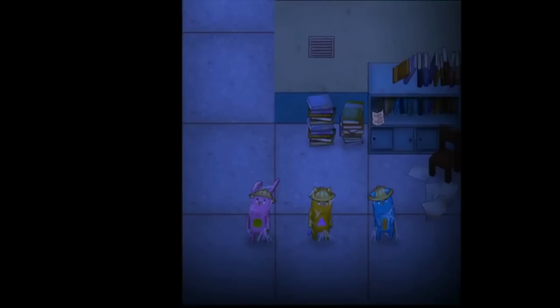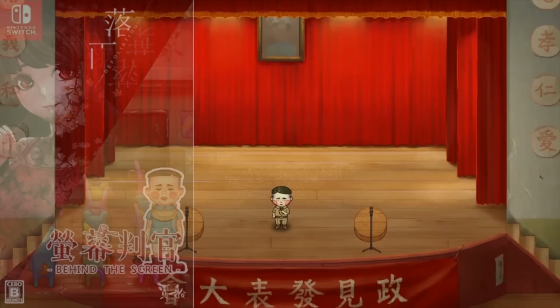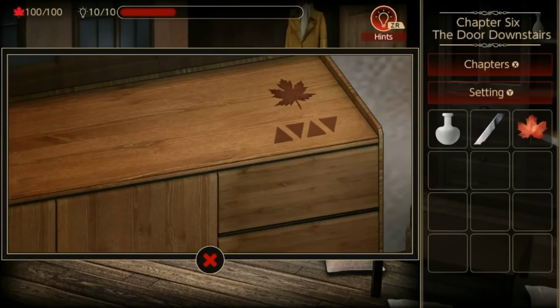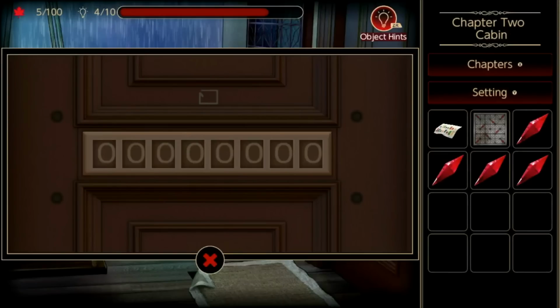I Am: Behind the Screen and Defoliation is a double pack of surreal puzzle adventure games. Behind the Screen is supposed to be the better of the two, taking a weird look at the life of a kid growing up and involving minigames that include fighting and stealth. Defoliation is more of a point-and-click adventure game with visual novel elements. Not particularly great, so I've heard. There's a standard edition as well as a collector's edition.